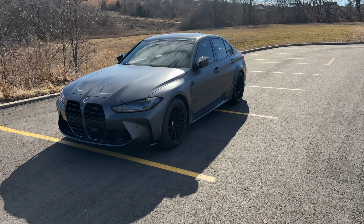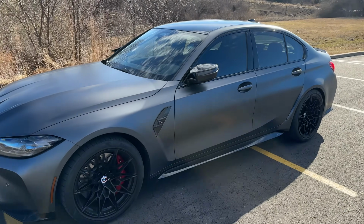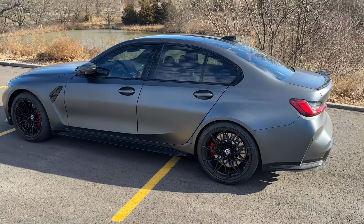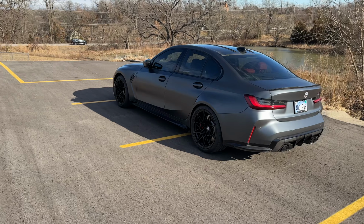Now, the other thing I'm going to say I loved about this car is just the looks of it. And I think BMW's done a really great job. I know a lot of people have strong feelings about the grille, but to me it looks really great. All of the lines are really sharp. They did a really good job on the front end. The back end looks just as good.